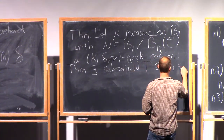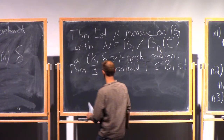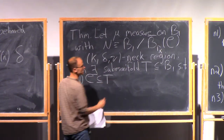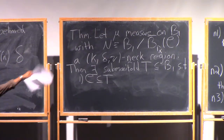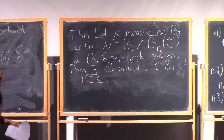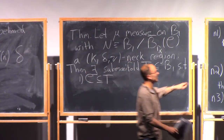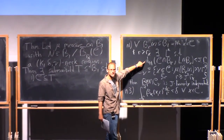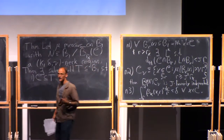Such that, one, well, the center points all happen to live inside this T. So automatically from these other conditions, there's a submanifold that contains these things. In some sense, we kind of know that from this already, if I'm not very precise about how nice of a submanifold this is, right? This is the Reifenberg condition. We kind of got that before.